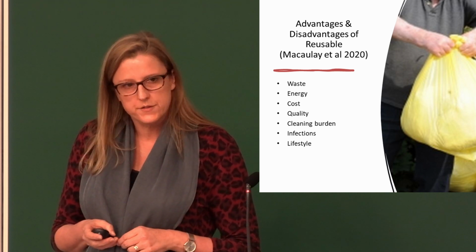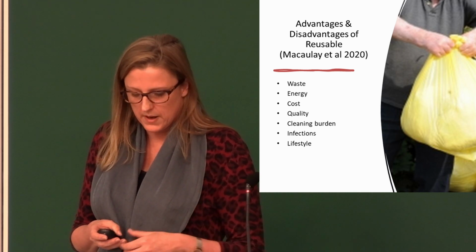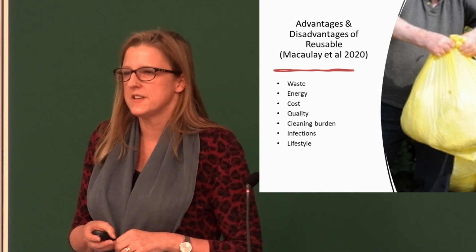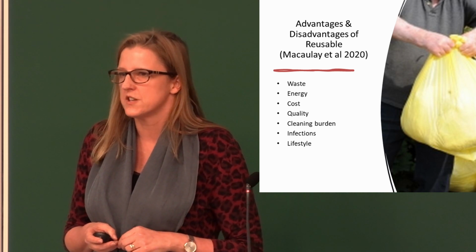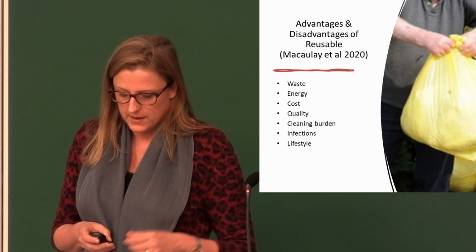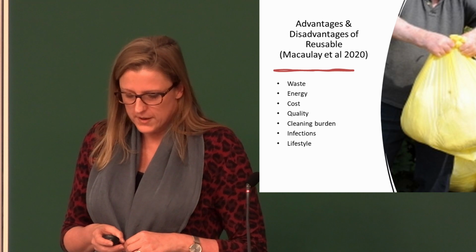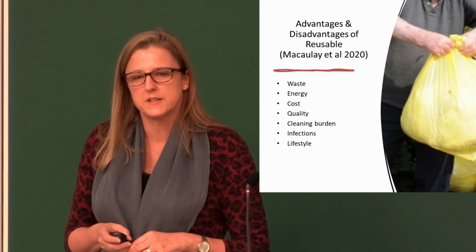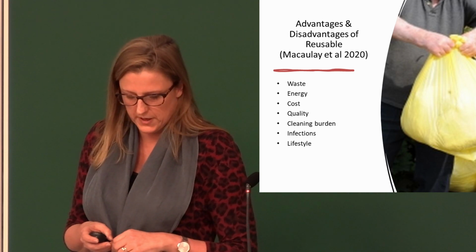The cost per use of reusables diminishes with their use, but the initial outlay is higher, and with increasing energy prices, actually the cost of cleaning can also be very high, and drying in the case of absorbents. And there's also the cost of trial and error to find the right products, and that can be expensive, for example, with washable absorbent products.